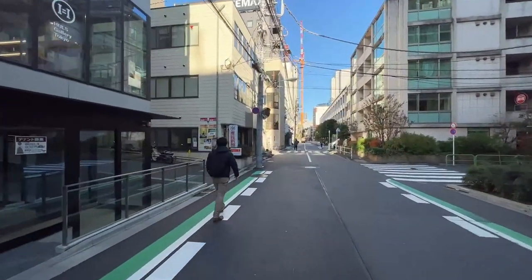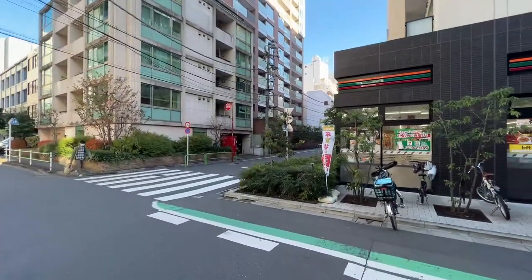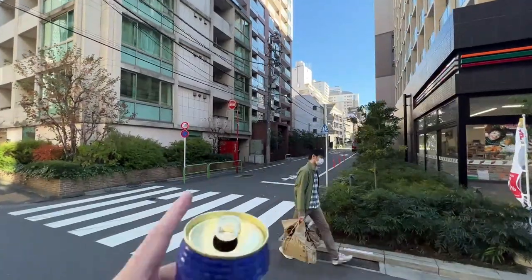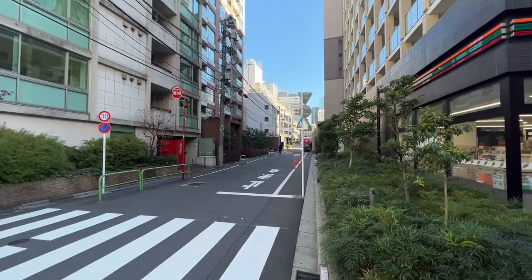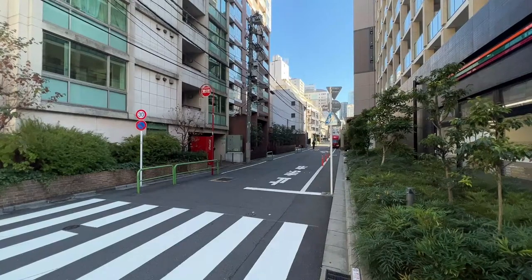And they're too perfumey. Right? This way? Down here? No way. Akasaka Station is that way? Really? There is no mass debate. People just wear them. People don't wear them. It is what it is.